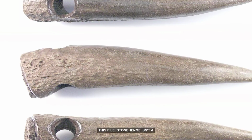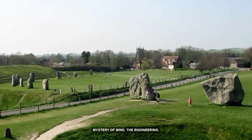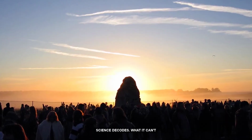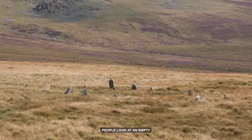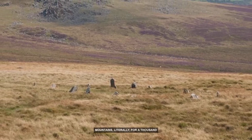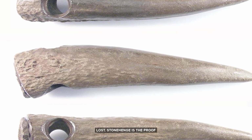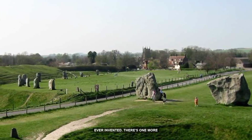My verdict for this file: Stonehenge isn't a mystery of how, it's a mystery of mind. The engineering, science decodes. What it can't decode is the ambition, what makes a Stone Age people look at an empty field and decide to move mountains, literally, for 1,000 years, for an idea we've lost. Stonehenge is the proof in stone that primitive is the most arrogant word we ever invented.